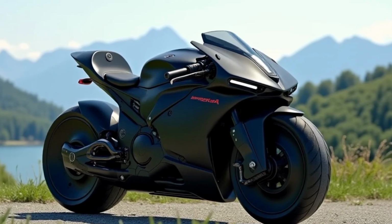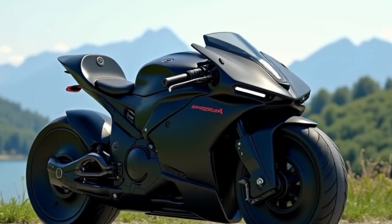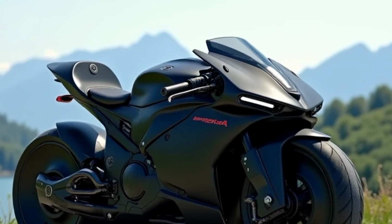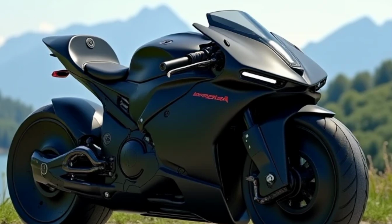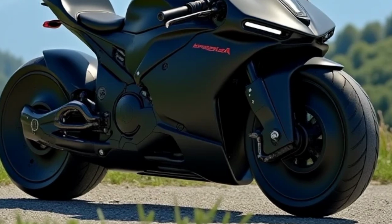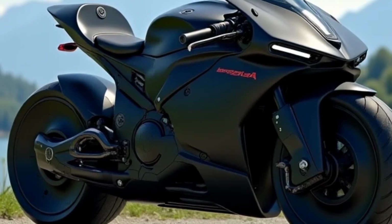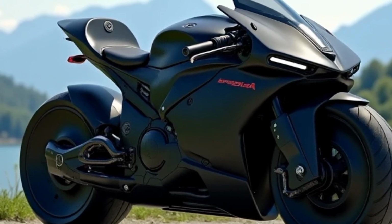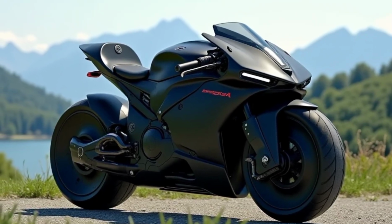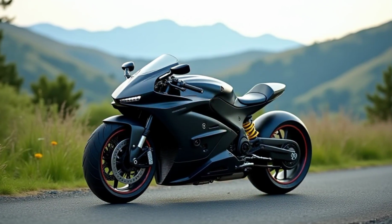Let's talk design first, because that's what hits you immediately. The Benda Dark Flag 500 is aggressive, low-slung, and menacing in all the right ways. The matte black finish screams stealth mode, while the sharp LED lighting up front gives it a futuristic vibe. The headlamp unit is a sculpted, angular piece of art, something you'd expect on a concept bike rather than a production model. The side profile is just as stunning: a long wheelbase, fat rear tire, and a minimalistic yet bold silhouette that turns heads even when it's parked.